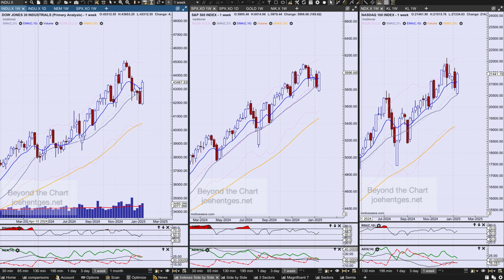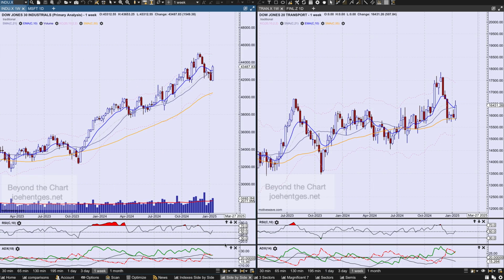We still got a bunch of divergence. I'll take a look at that in a second. The side-by-side with the industrials. Look at the transports. The last 4 weeks are still within the range of the week of December 15th. This entire range has not been broken, either the low or the high. We've just been chopping around, and yeah, we had a big move to the upside here. Again, what kind of follow through do we get? So that's where we sit with the transports versus the industrials.